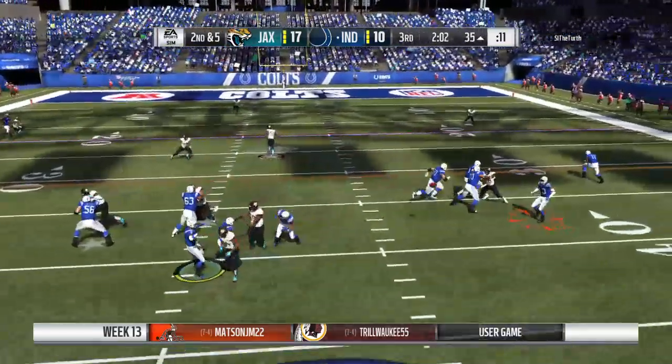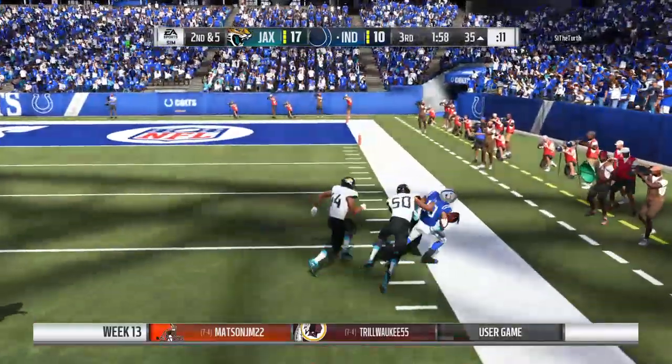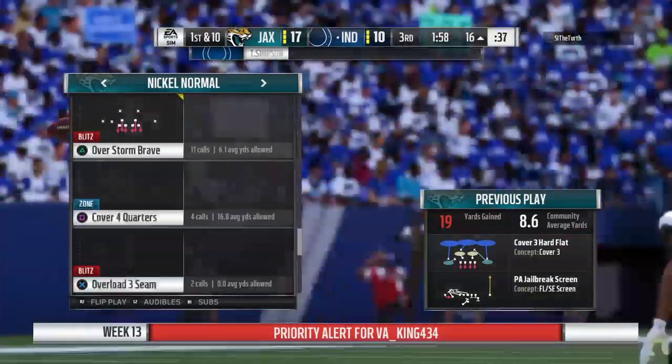To throw on second down. Simpson. It's complete on the bubble screen. That's Diaz. Another good reception there. The Colts on the march.